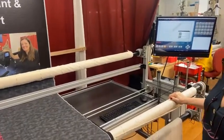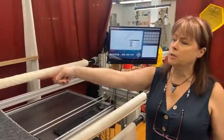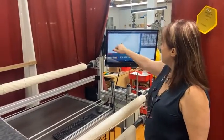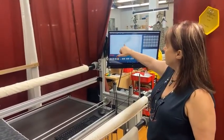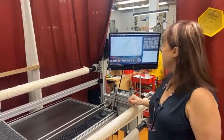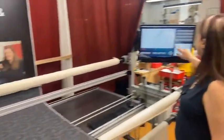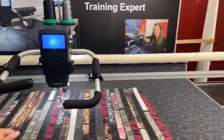And now what it's gonna ask me is if I wanna start closest to where the head is at, or do I wanna go to the starting point? And the starting point is that circle. So right now, what's gonna happen is, I thought I clicked it to go. Oh, there it's going. Magic.